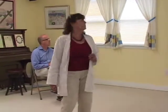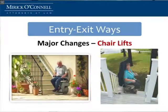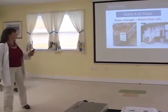Going on. So what are some of the things if a ramp doesn't work? What if you don't have 36 feet to be able to put in a ramp? What are some of the other things you can do? Well, we'll talk about chairlifts for the inside in a minute, but now they make them so that they will withstand outside in our New England weathers, which is a great addition.